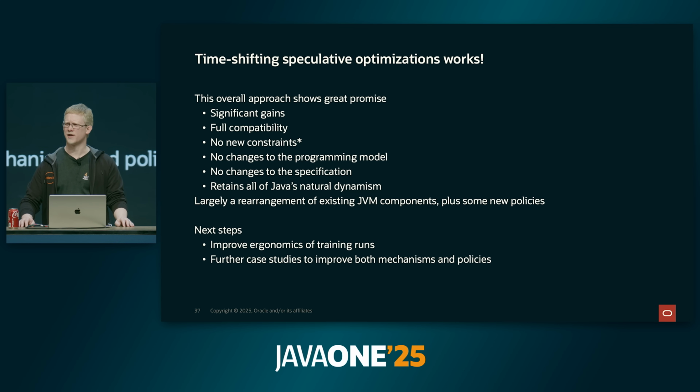Now, we understand that training runs are new to many of us to think about, and that the ergonomics of them aren't great, that three-phase workflow can be a little clunky at times. But we are doing work to optimize that further, to tune that further. And one of the things that would really help us as we do that work is to hear from all of you. So if you're able to, take a JDK 24 build, do a training run, build an AOT cache, and then try using it.